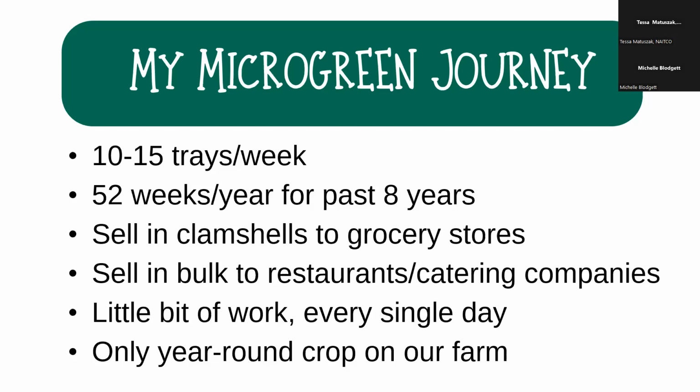We market all of our flowers direct to consumer, and then all of our microgreens we sell wholesale. And so we sell in clamshells to grocery stores. We sell in half-pound bulk quantities to restaurants and catering companies within about a 30-mile radius of where our farm is. And so for us, microgreens are a little bit of work every single day.